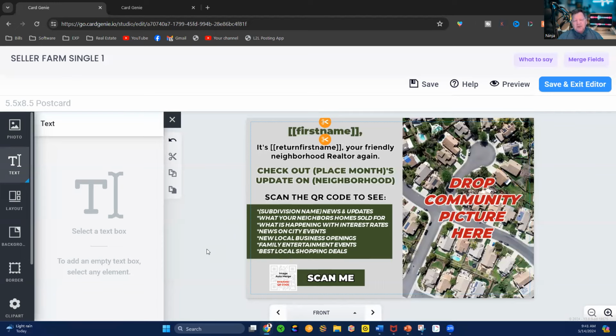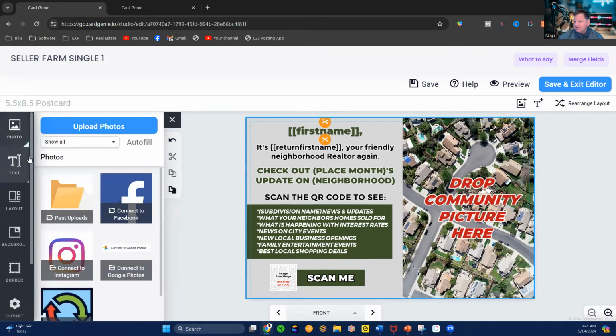What you're trying to do is create the opportunity to get them to scan that QR code. And again, we'll get to the QR code in a minute. So what you're going to do is basically upload over here on photo. You're going to upload the picture that you created that you want to use specific to that neighborhood, not a picture of the city or a local business or a picture of you. For God's sake, don't put your picture on the card. They don't care about your picture. A picture of that neighborhood.